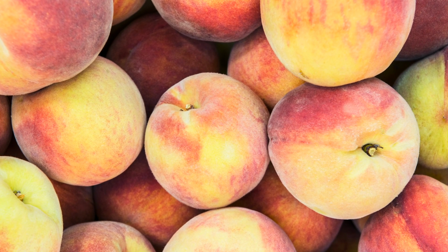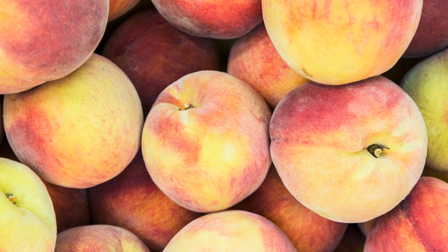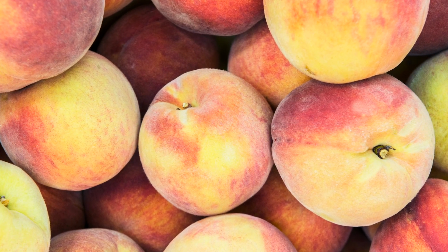Freestone peaches are the ones that have pits that are easily removable from the flesh, as in they can become free from the flesh. They're really great to just take a bite out of, or for recipes that call for you to halve the peaches or slice them, because they hold their shape pretty well and aren't destroyed when you pull the pit out.